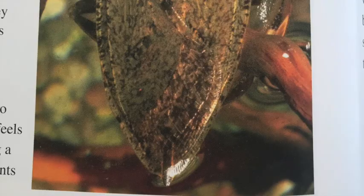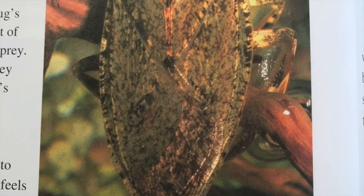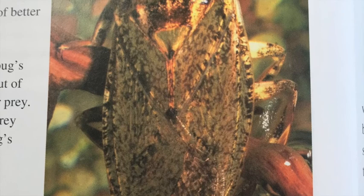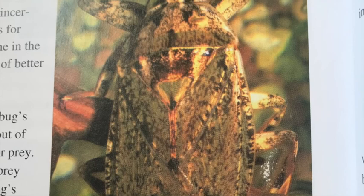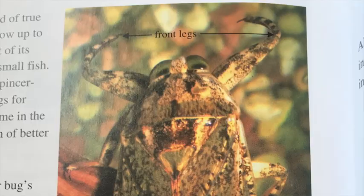Next is giant water bugs. The giant water bug is another kind of true bug. This strange and large creature can grow up to 4 inches long. It too sucks the juice out of its prey, which includes insects, tadpoles, and small fish. It grabs these unfortunate creatures with its pincher-like front legs, while it uses its other 4 legs for swimming. Although it spends most of its time in the water, it can fly from place to place in search of better ponds with more food.